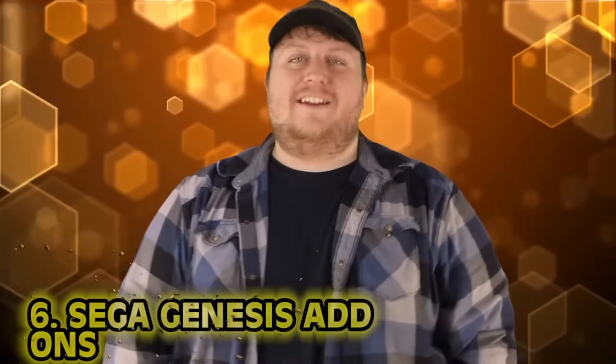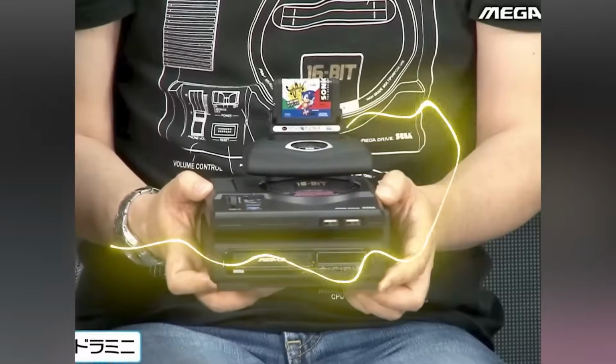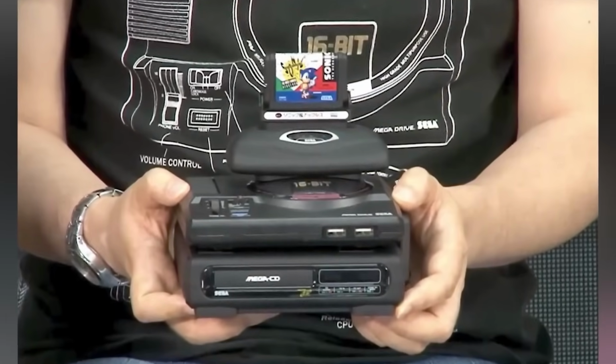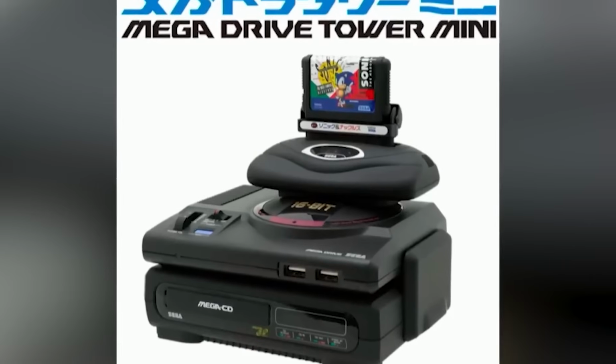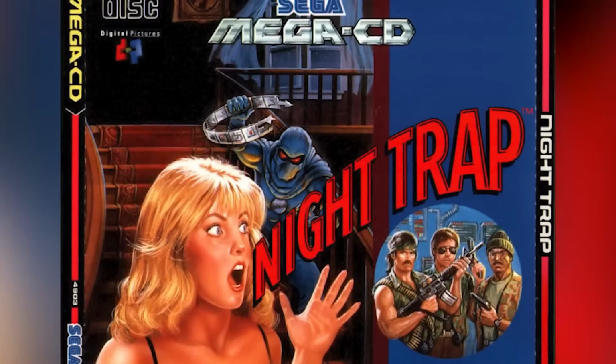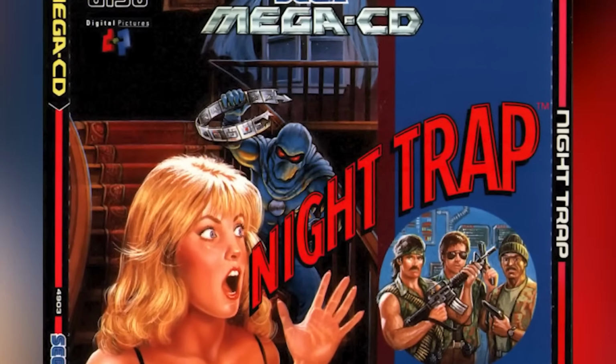Number 6. Sega Genesis add-ons. While the Nintendo 64 disc drive was ridiculous, the Sega Genesis add-ons were 100% ludicrous and way worse in my opinion. Mainly with 2 key add-ons, the Sega CD, which saw more use than the Nintendo 64 disc drive, with such classics like Night Trap, which I'm not even sure what to classify that game as. It's a sleepover, and there's cameras, there's a burglar. It's weird, I don't know. But besides that cult classic, there really isn't anything on there.